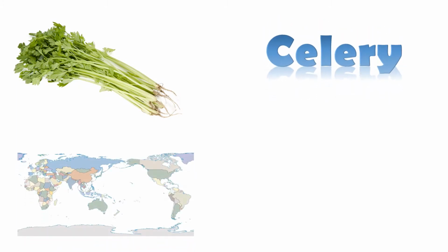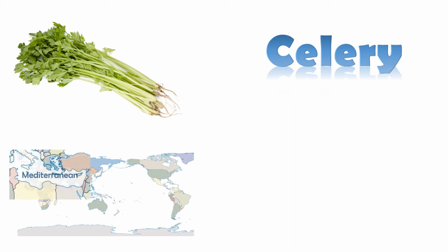Celery. Wild celery is native to the Mediterranean area.